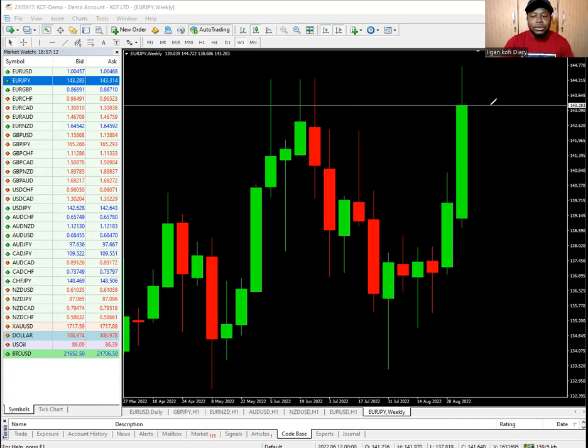But it's always good that your stop loss is there. So you put your stop loss. If it hits, fine. But it's a buy. That is what we are going for. A buy for this. So Euro JPY is a buy. Are we good? Euro JPY buy. Okay. So we are done with that.